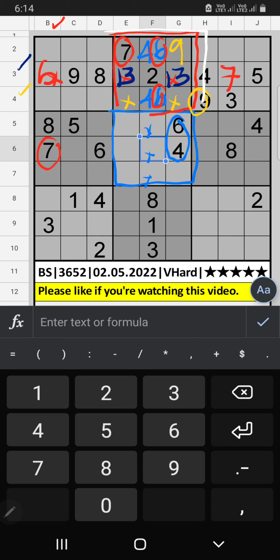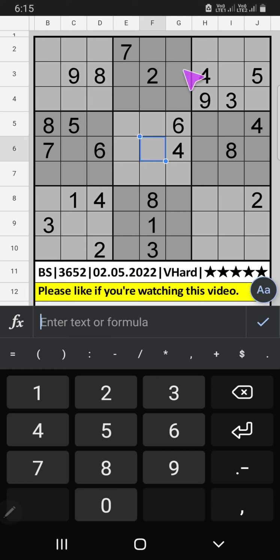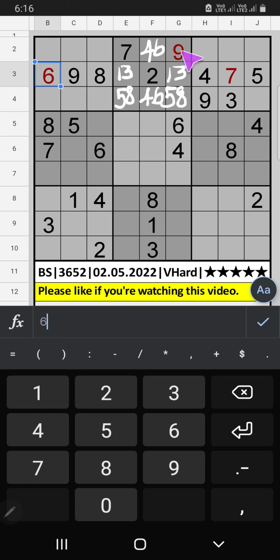Second grade, 2 numbers are remaining, 5 and 8. It will come in another 2 cells. We will confirm later. Column F, 3 numbers are remaining, 5, 7, 9. It will come in any one of the cells. We will confirm later.